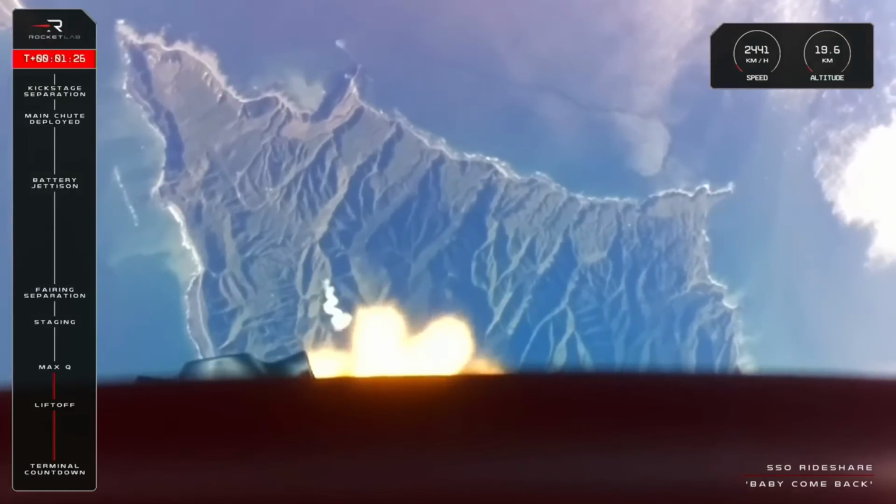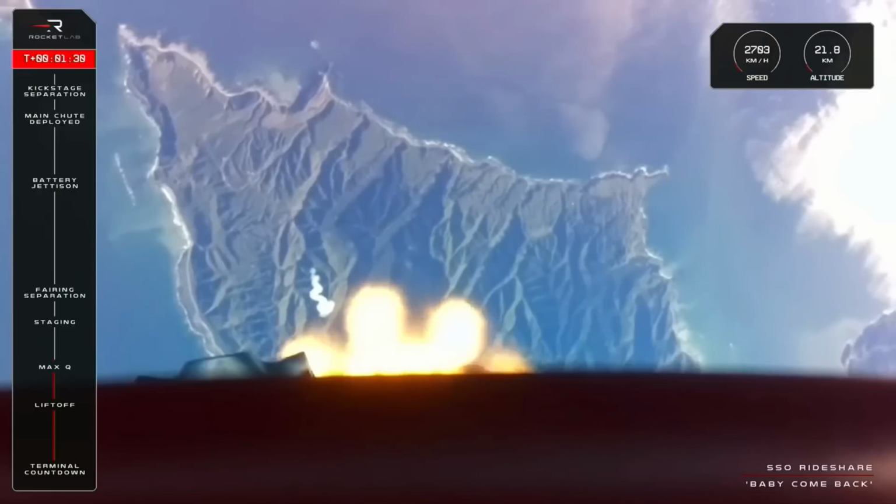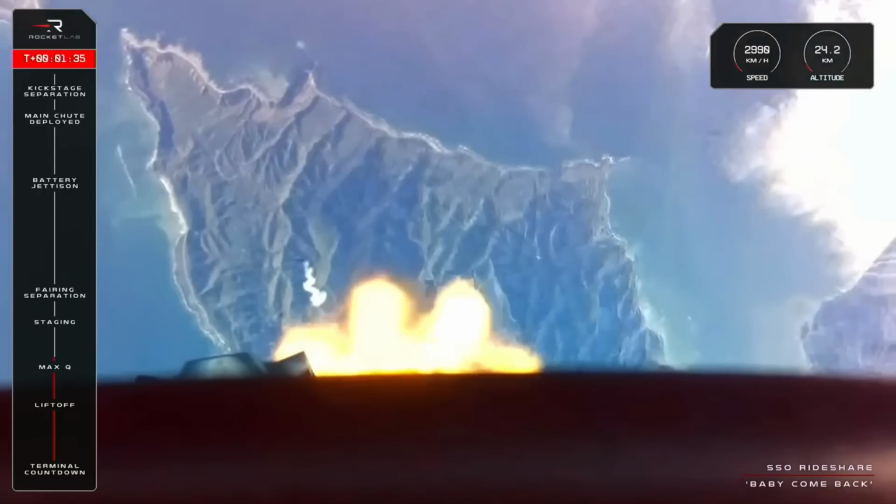And with word from Mission Control, we can confirm that Electron has successfully passed through max Q and is continuing on its southeastern trajectory off the coast of New Zealand. The first stage's Rutherford engines are firing nominally as we come up to the next series of events in the vehicle's launch profile, starting with main engine cutoff, or MECO.